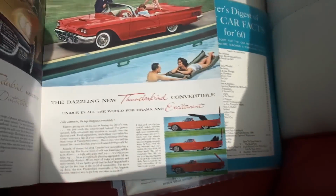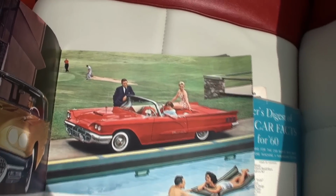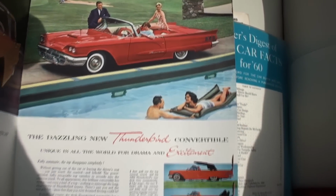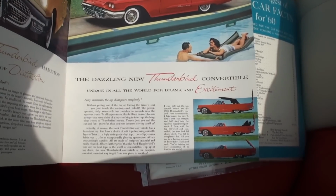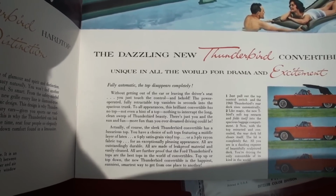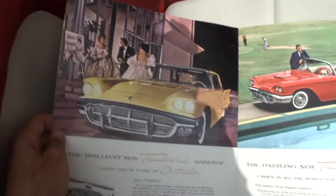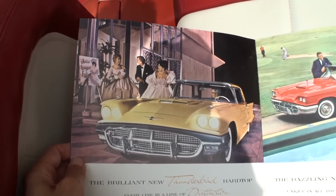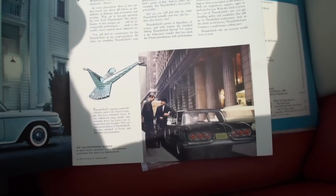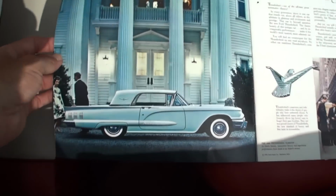And let me just show you some of the interior of this one. There's your actual car. Right, that is the car. And that was probably you back in the day with the suit and a couple of girls there with you, at the golf course. Different color top on, yeah. There's the black one. It talks about the top disappearing completely. And then here's getting ready for the ball. The junior league. I missed a page, which I'll share with you. Only carve its charm in the world. Yeah, that's a great idea. We'll just open that front seat.